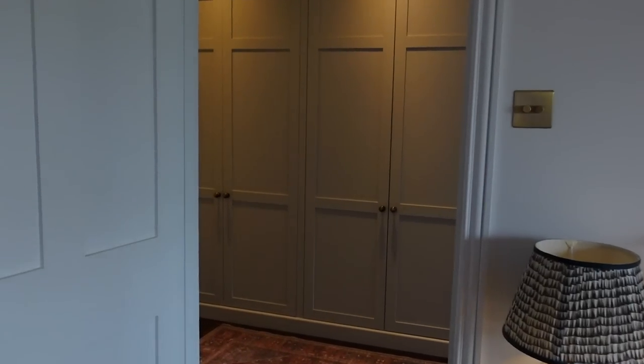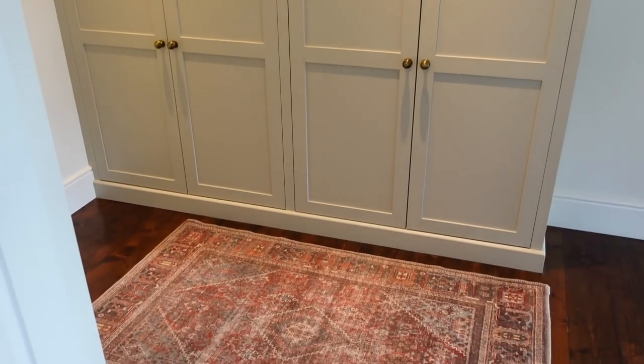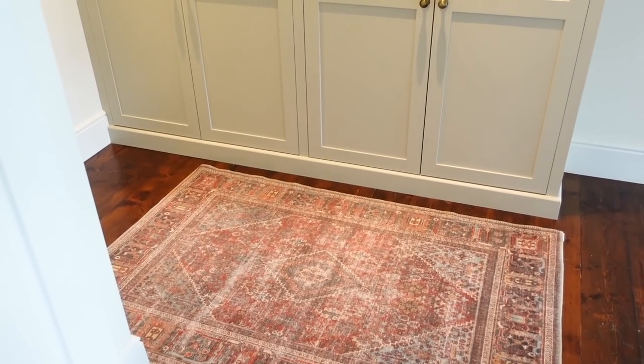Then heading out, we're back into the hallway landing space. We've got these wardrobes here. I have recently picked up this rug. I'm not sure whether to keep it, guys. Do you think I should keep it or not?